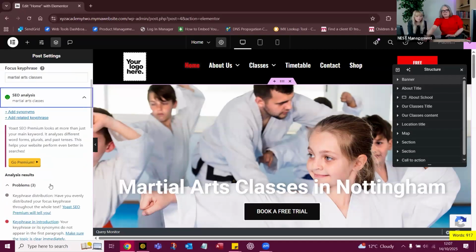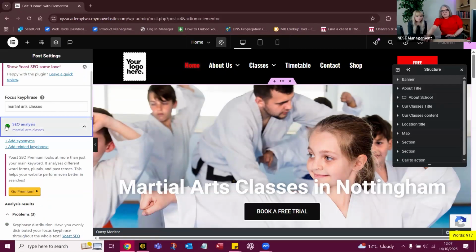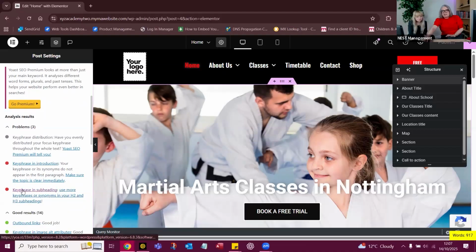You can then look and it will be telling you here. So what we always want is those nice green smiley faces, because the green smiley face means that it thinks this page is actually already optimized pretty well for those keywords. But it will also give you extra things that you can do and tell you whether it thinks you might need more actual keywords in your subheadings and key phrases here.